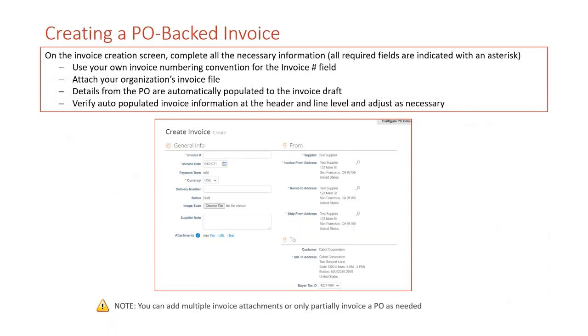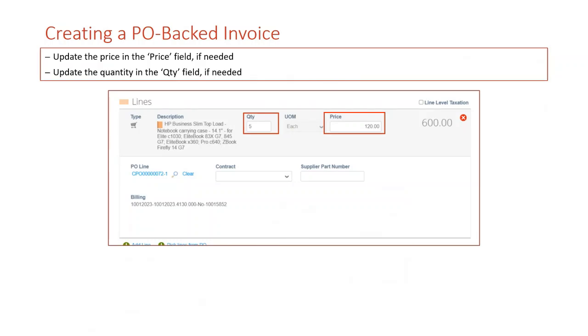You'll then be taken into an invoice screen where you can enter the invoice number and invoice details. You will need to enter the invoice number as well as attach an invoice file, so a PDF copy of that invoice. And then you'll just want to verify that any auto-populated information is correct. You can also adjust price or quantity as necessary. If you are adjusting price, that invoice may be sent for approval if it's different than the PO price. So just keep in mind when updating price, you might want to talk to the requester because they may need to submit a change order on that PO.